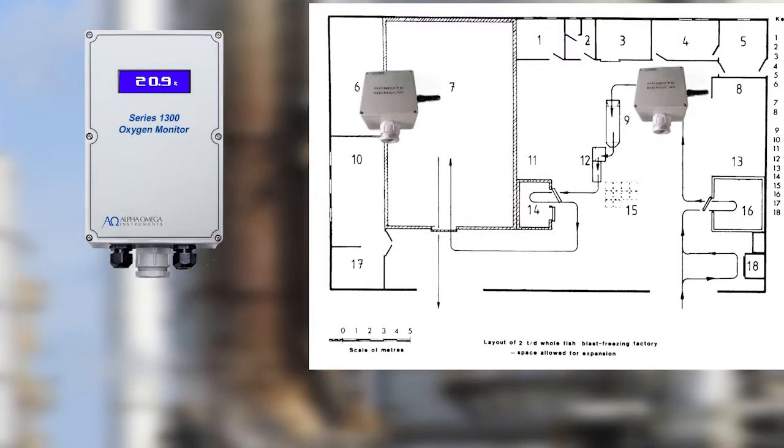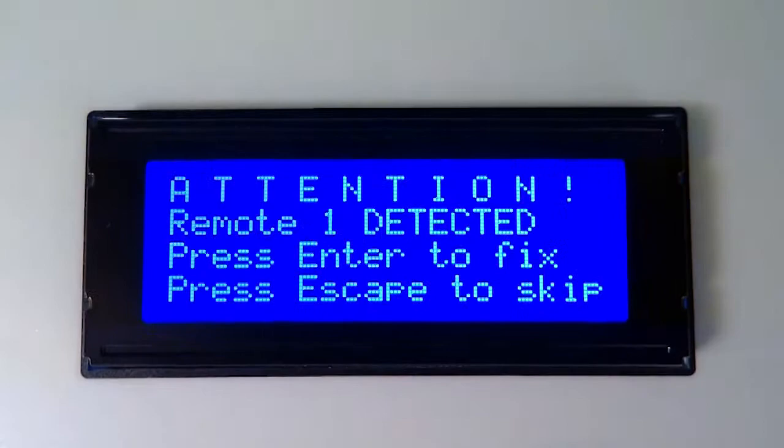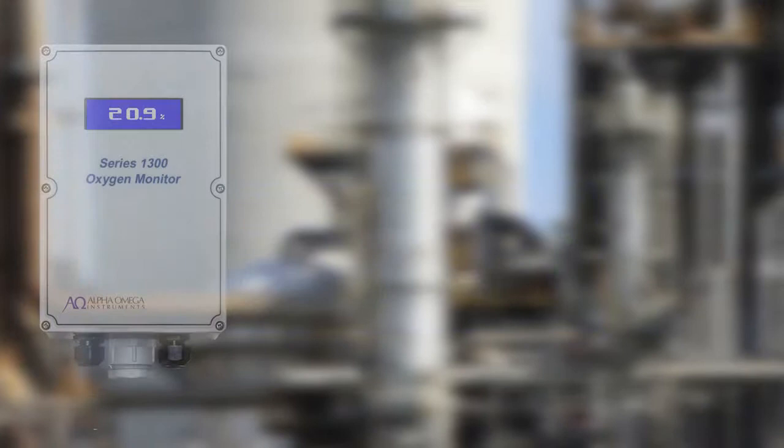The Series 1300 Oxygen Deficiency Monitor is a snap to upgrade. With the instrument's innovative software, the Series 1300 automatically recognizes the addition of new oxygen sensors, making system expansion quick and easy. All instrument settings are accessible through an intuitive and easily navigable menu system shown on a brightly lit 4-line LCD display. Any triggered oxygen alarm will activate the Series 1300's built-in audible alarm, rated nominally at 85 decibels.